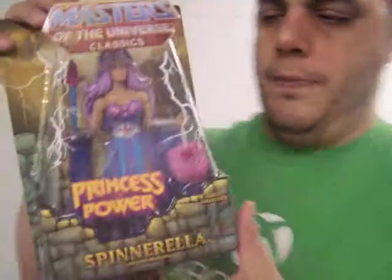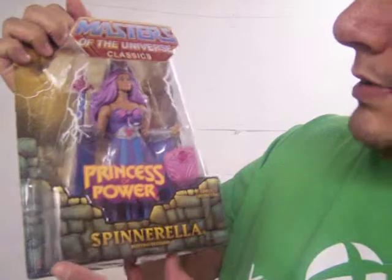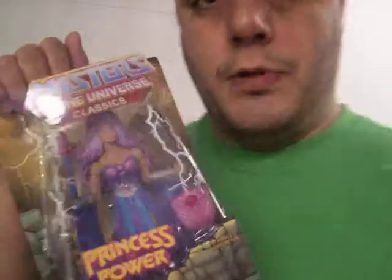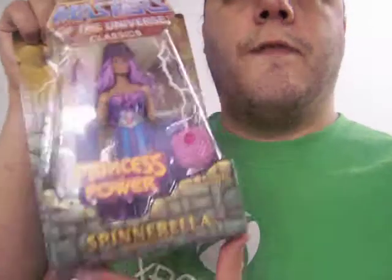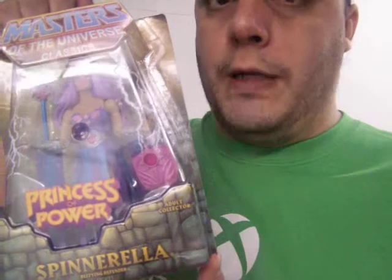So that's pretty cool. And for the Club Etheria subscription, I got the last figure of 2014 from the Masters of the Universe Classics line. This is Spinnerella. She was a Princess of Power doll that was absolutely impossible to find in the 80s. This figure probably wasn't even released in the United States. This figure was rare. Really, for real, rare.